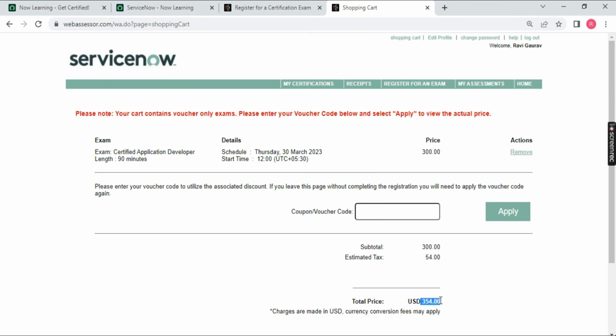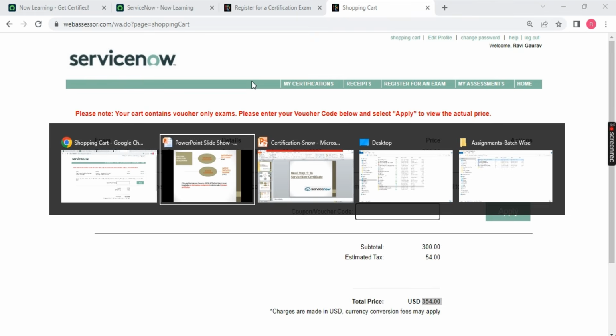So if you are not part of any organization that is using ServiceNow, then my suggestion is don't buy this certification. First get a job and then go for certification. And the cost of 354, once you get certified, will be reimbursed by your organization, which is a general process. Now let me go back to my PPT.